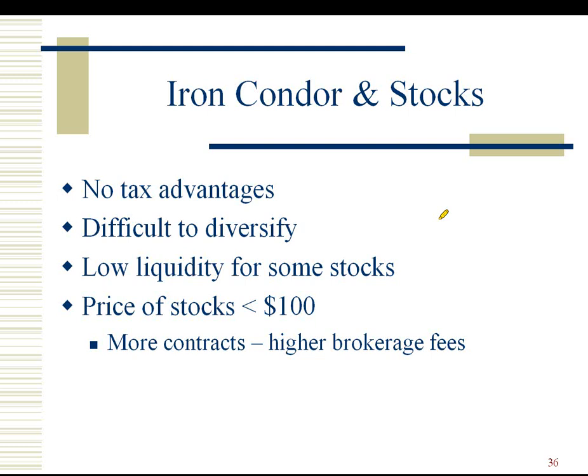And what we found is that when you trade Iron Condors at indexes, stocks, ETFs that are less than $100, you have more brokerage fees because you have to ultimately enter more contracts to get into the position.